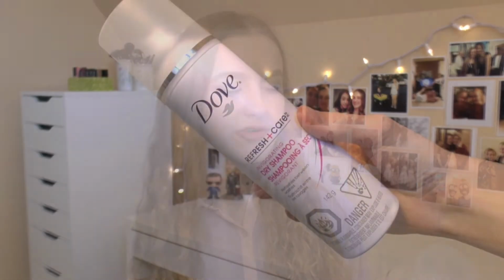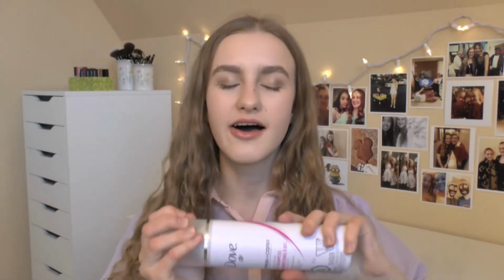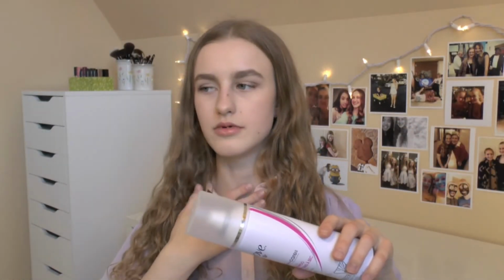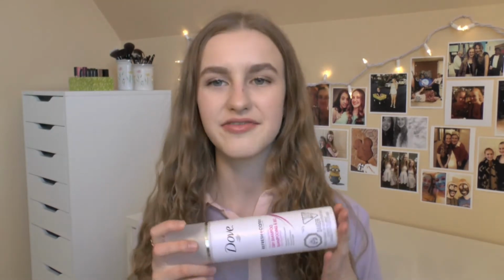My next favorite is in the hair category, and this is the Dove Refreshing Care Invigorating Dry Shampoo. And I absolutely love it. Whoa. What even was that? I absolutely love this stuff. It's only like $5 or less at your drugstore, which is amazing.